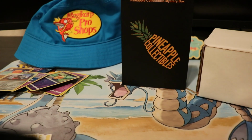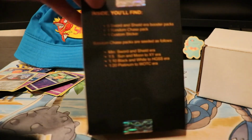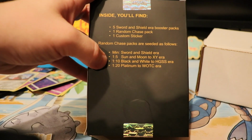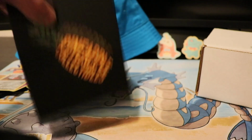All right, so that's the first mystery box. We got the 5 packs, and then the chase pack was 1 in 5 Sun Moon XY, 1 in 10, and then 1 in 20 for the WotC or the Platinum pack.